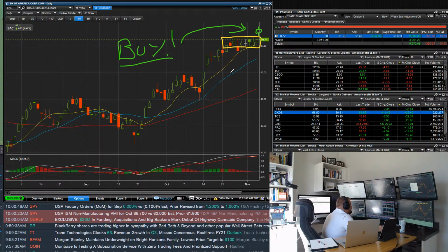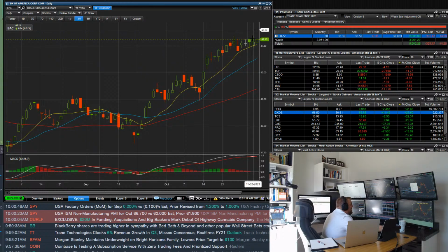BlackBerry is holding above that 10-day simple moving average this entire time, from November through this breakout. So that's good. But for me, the optimal entry point would be once we do get a confirmation of that breakout out of that consolidation zone. RAD, Rite Aid.